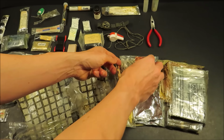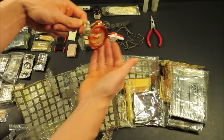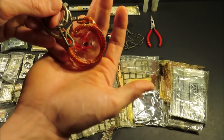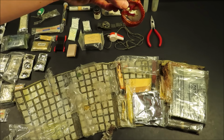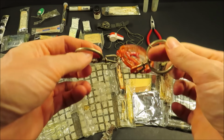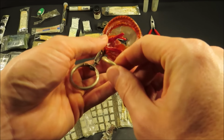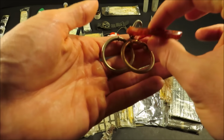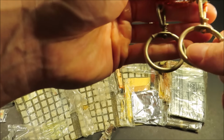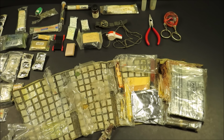Okay, so now, look at this. Kind of brittle. I want to be careful with this. It's a wire saw. Looks to be pretty heavy duty. Look at that. It's actually a nice one, really nice. A lot of these are real basic and kind of cheap and flimsy. This is probably the heaviest duty wire saw I've ever seen in a survival kit. You'd be cutting down saplings with that. You could also probably use it as a weapon.